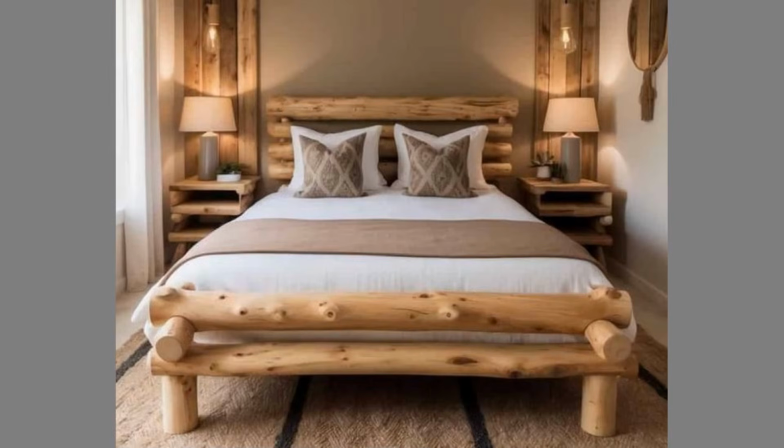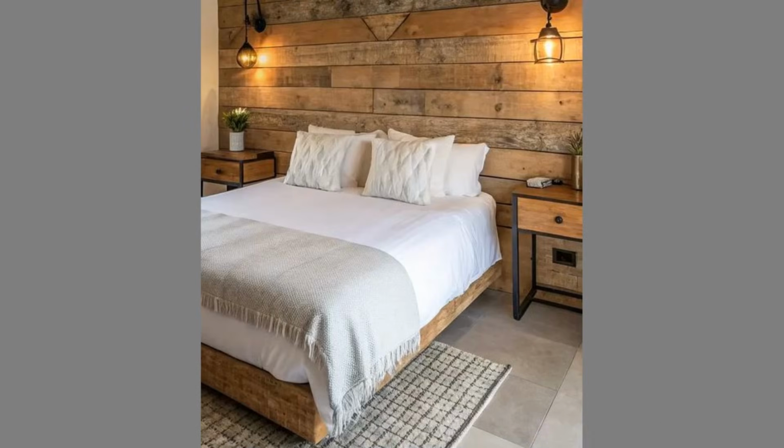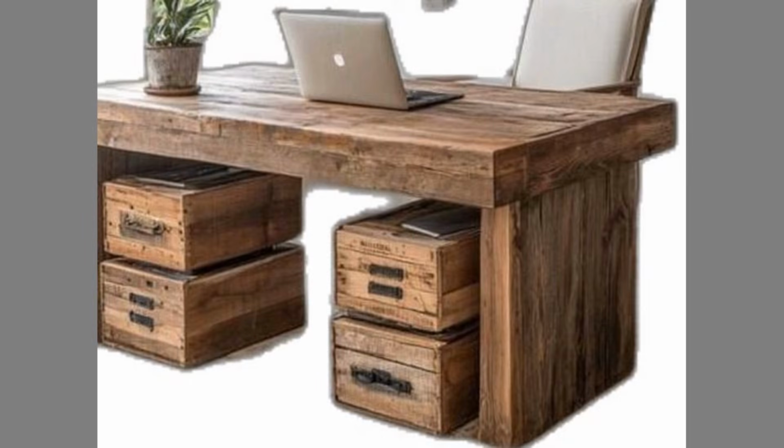Reclaimed wood, by its very nature, carries with it stories of the past. Harvested from old barns, factories, ships, or even decommissioned railway tracks, this timber has already served a purpose before finding new life in our interiors. Its weathered textures, unique grains, and natural imperfections tell a tale of resilience and transformation.